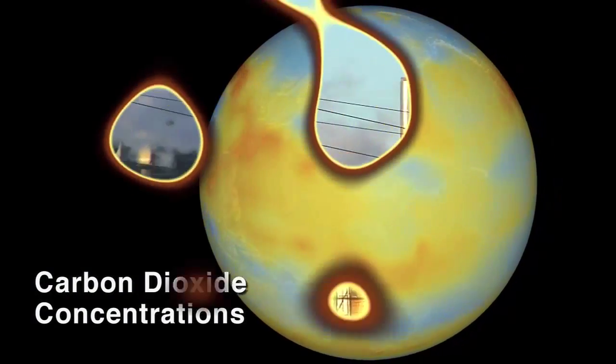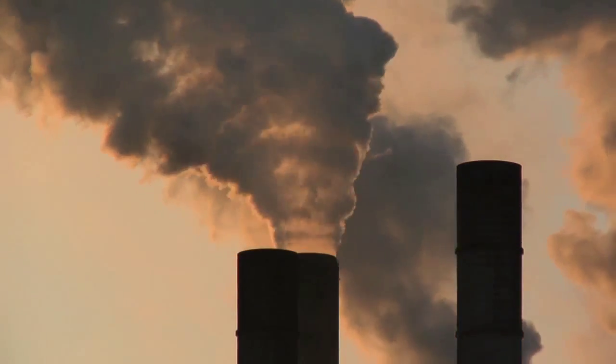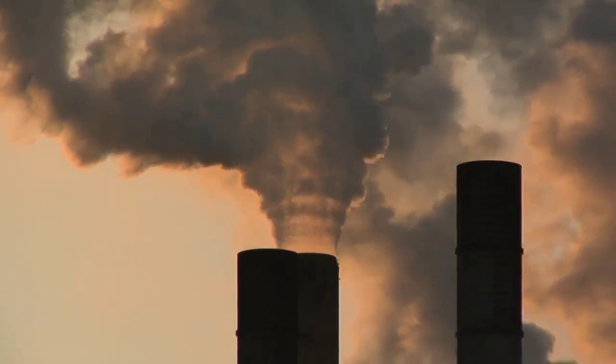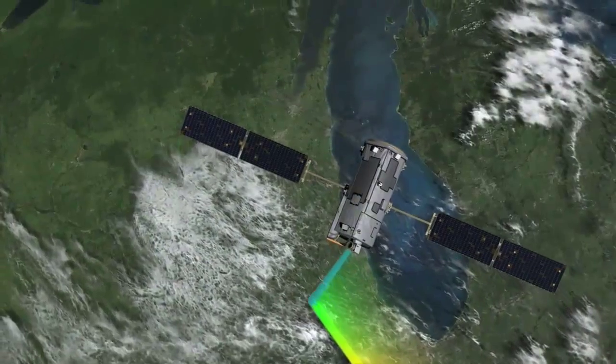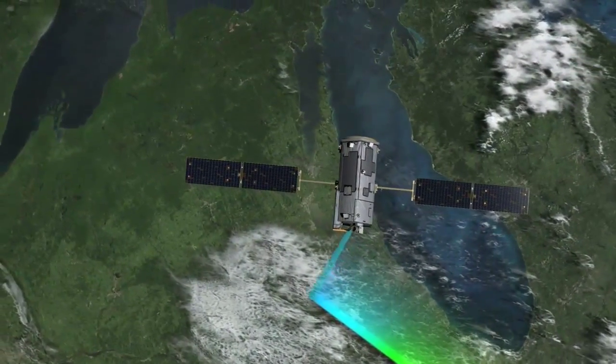Later this month, the United Nations climate meeting in Paris will focus on setting limits on future levels of human-produced carbon emissions. OCO-2 is NASA's first satellite dedicated to measuring carbon dioxide.